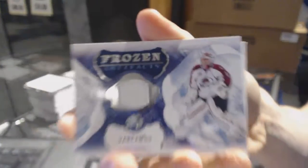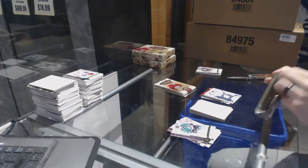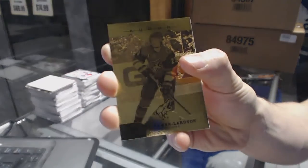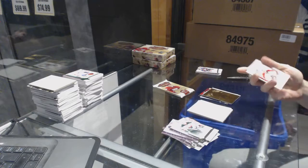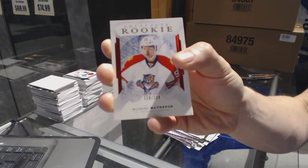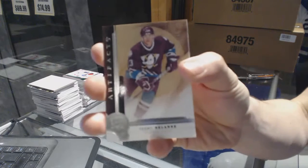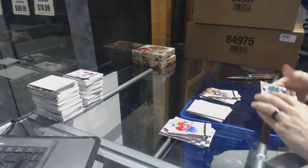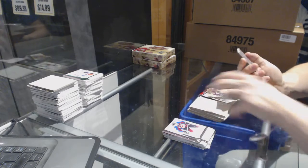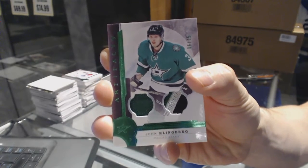Frozen artifacts for the Colorado Avalanche, Semyon Varlamov. Orem for the Arizona Coyotes, Oliver Ekman-Larsson. Rookie Ruby number to 299 for the Florida Panthers, Michael Matheson. Legend number to 499 for the Anaheim Ducks, Teemu Selanne. And we've got a jersey and three color patch emerald number to 75 for the Dallas Stars, John Klingberg.